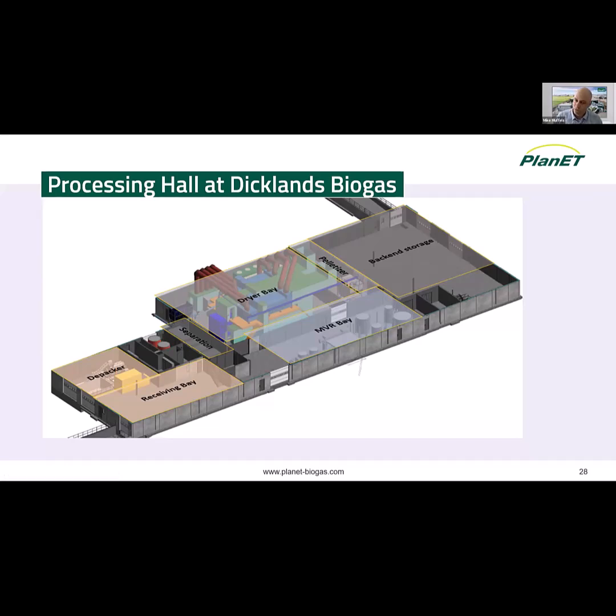And that all has to do with the nutrient export strategy for this project at Dicklin's Biogas. That's a whole other conversation and session, but extremely interesting. So all of the nutrients that are imported onto this farm are exported as fertilizer. But our depacker unit, it's a single depacker unit here. This is about 50% manure, 50% food waste with an automated hopper, trucks back up in the bottom left-hand corner.